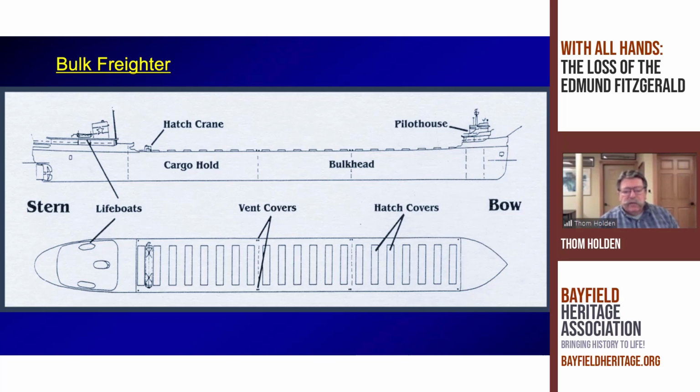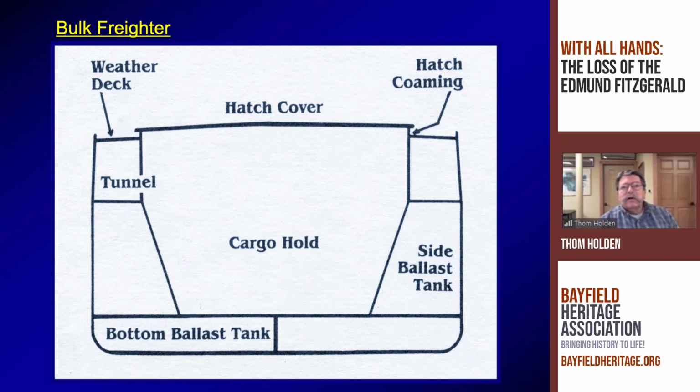Looking at the ship kind of like a loaf of bread, we'll open up our loaf and look at one slice. What we've got is the hatch cover in the middle. It sits on a hatch coaming, just a short little wall. Alongside that, but under the weather deck, are tunnels which allow the crew to move from one end of the boat to the other, inside and out of the weather.